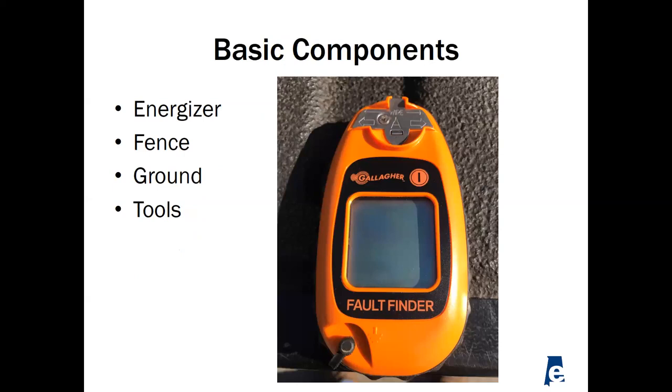So anytime we're talking about electric fence, there are three main parts. We talk about the energizer first. It gets the most attention. It can be the one that costs the most money. So the energizer, some people call them chargers. We're in the South, so typically we'll call them chargers. But the energizer is a main consideration for us with electric fences.